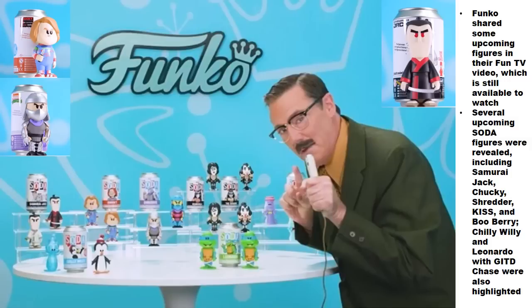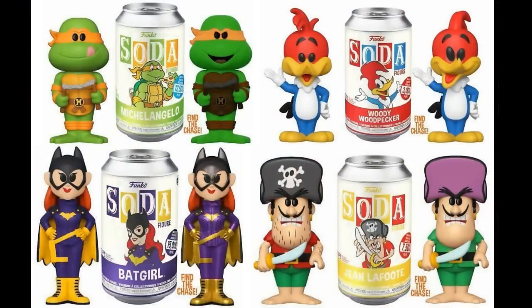There's also the Chili Willy and Leonardo with the glow-in-the-dark Chase, which we had seen previously, and I did share that one previously with you all. So there are a lot of soda figures on the way, and along with these, we also have Michelangelo with a glow-in-the-dark Chase, and then we also have Woody Woodpecker, Batgirl, and John LaFoot. All of these with Chase variants.